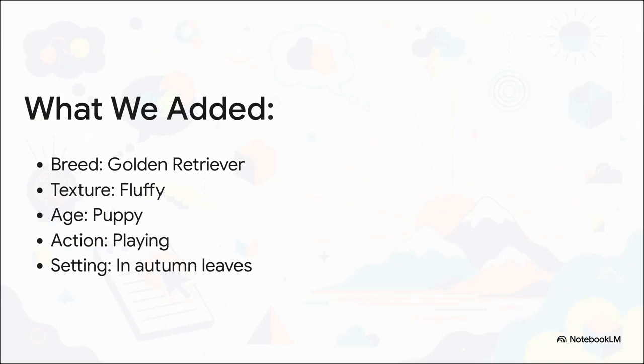So what exactly do we do to get that amazing result? Well, we got specific. We gave it a breed, a golden retriever. We told it the texture, fluffy. We gave it an age, puppy, an action, playing, and even a setting, in autumn leaves. Every single one of those details is a crystal clear instruction that guides the AI, getting the final image so much closer to what you were picturing in your head.